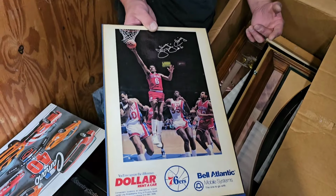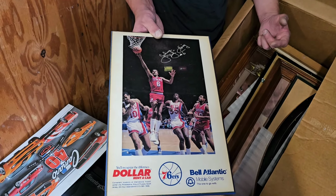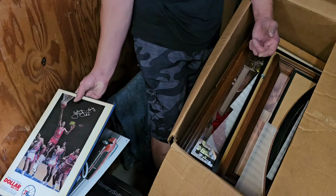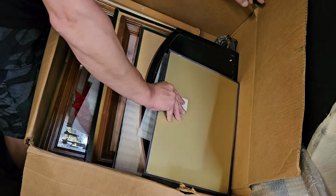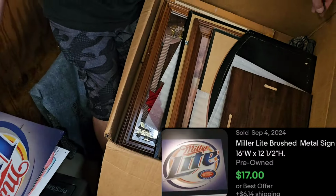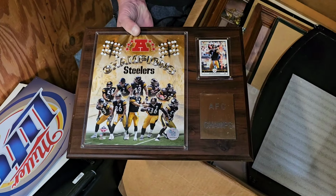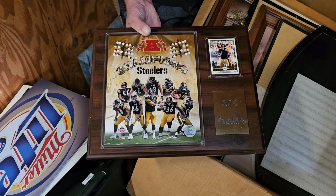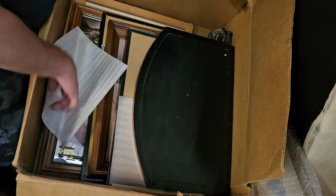Oh, Julius Erving Dollar Bank vintage advertising piece. Wow, that is sweet. 76ers. And this whole thing is just gonna be loaded with great stuff. Oh man, it's gonna go on and on. Nice. Oh wow, AFC champs Roethlisberger card in there. I mean, they're pulling out $10, $20, $30 bills.